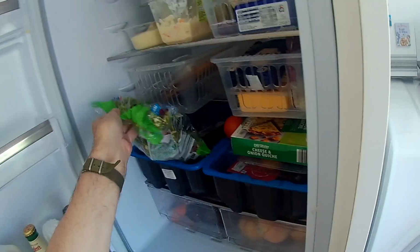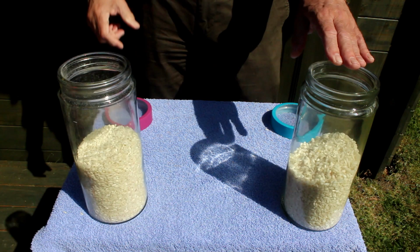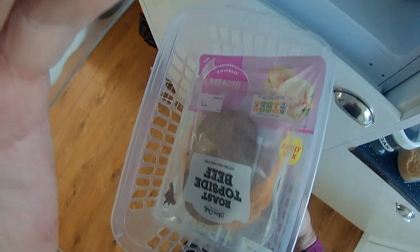I am taking the salad from the fridge. The jar you are pointing at has only a small amount of rice. The jars now have an equal amount of rice in them. You are pouring 1 jar of rice into the other. I am taking the strawberries from the fridge. I have taken the cold meat from the fridge.